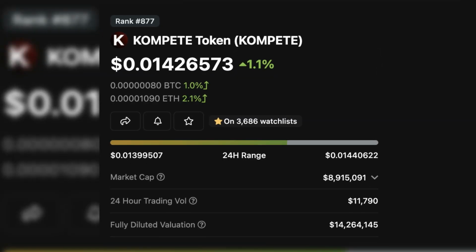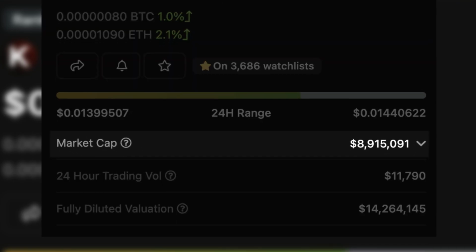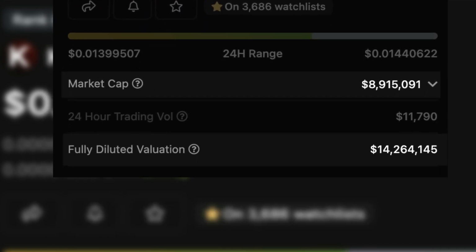Now, this last Metaverse token is sort of a bonus because it's more of a gaming verse than a Metaverse. But it comes with a very interesting story that is very relevant to our Patreon influencer wallet trackers, or at least their social trackers. Because this token currently has an $8.9 million market cap and a fully diluted market cap of 14.2 million. But something very specific took this exact token from a third of a cent all the way up to 1.6 cents in just 11 days.